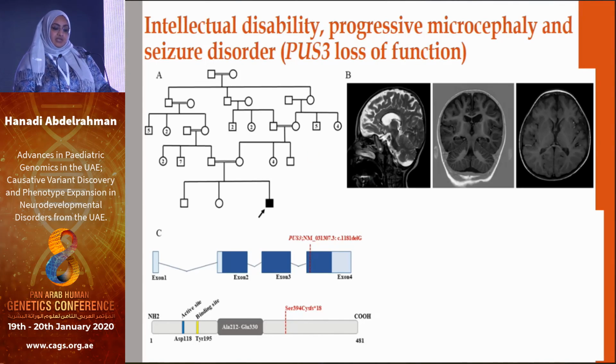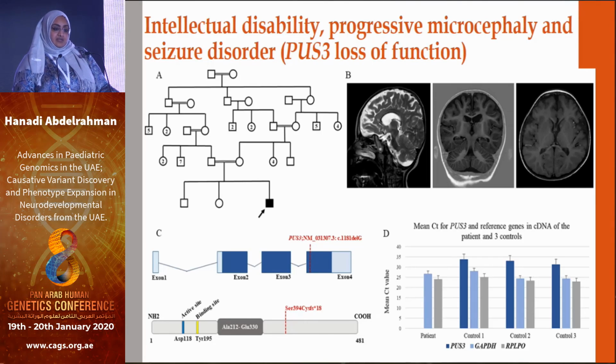So what we are looking into now is how this gene would be involved in the intellectual disability and a severe neurodevelopmental phenotype. Early results show that it leads to a defect in the proliferation of yeast that lack this gene in a knockout model, and we're looking into cellular models as well to prove our hypothesis.